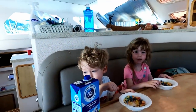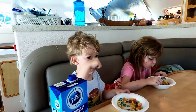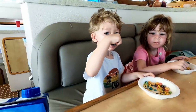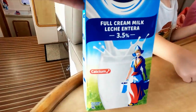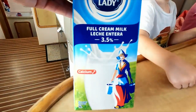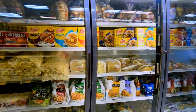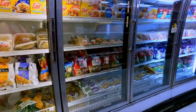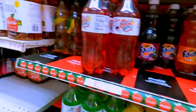First breakfast on the boat. How does it taste, guys? It's good. In Grenada, the milk is not refrigerated. It's shelf stable. It comes in cartons that look like this. But it says once you open it, you only have 3 days to drink it before it goes bad. Eggo waffles, yummy. This will help me remember what they have later when I leave here.